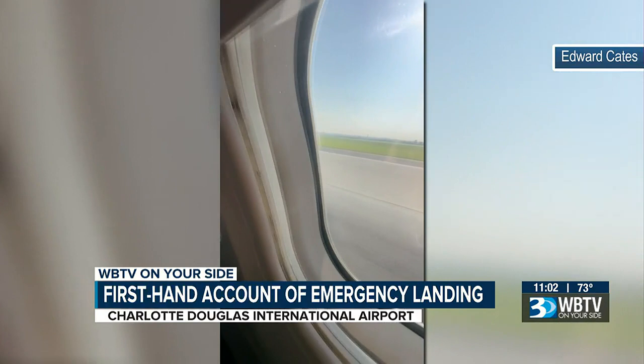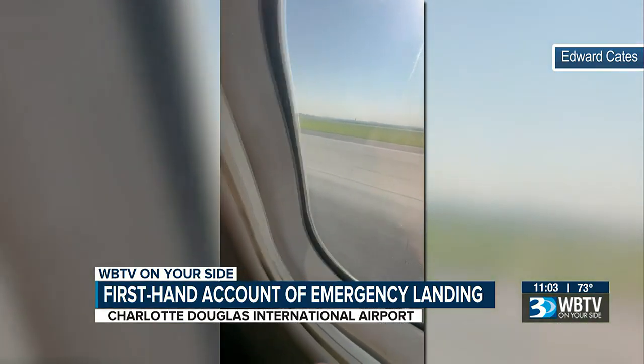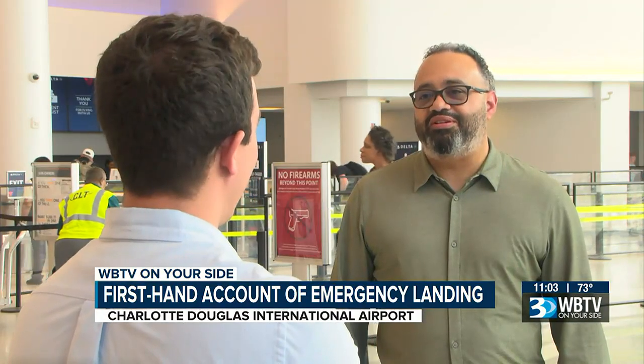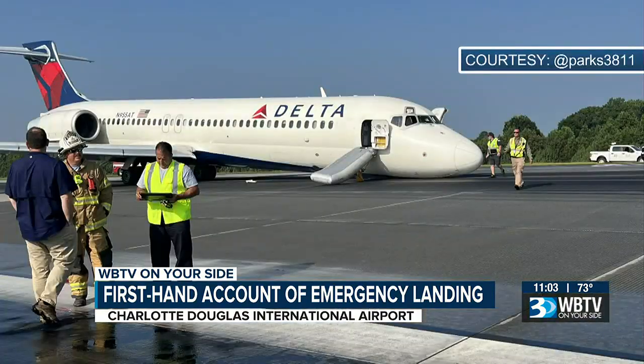This was the scene Wednesday morning as a Delta flight from Atlanta heading to Charlotte had to land on its nose due to landing gear malfunction. Edward Cates was flying from Atlanta for business. He tells us that roughly 20 minutes before landing, the pilots told the passengers there was an issue. It was an announcement that we were having problems with the front landing gear and that we may have to do an emergency landing.